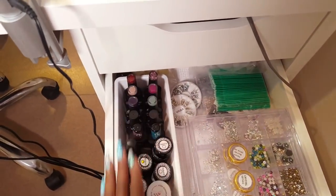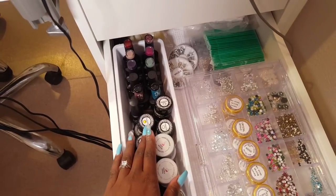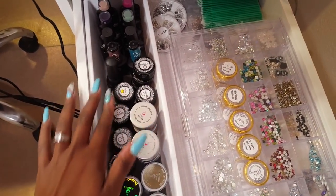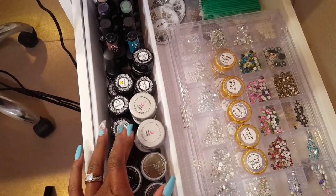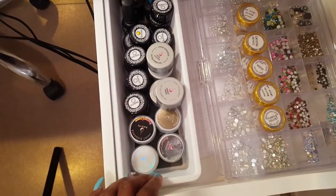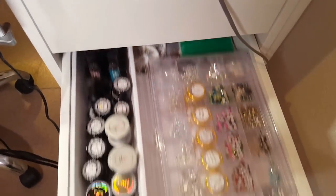And then these are gel polishes. And these are some of my gel polishes that I have mixed together myself. And then I have some little builder gels, and then I have some buttercream. So that's what's in this drawer right here.